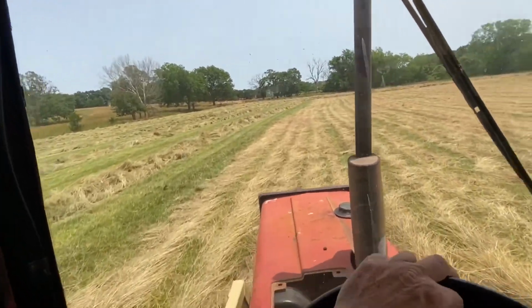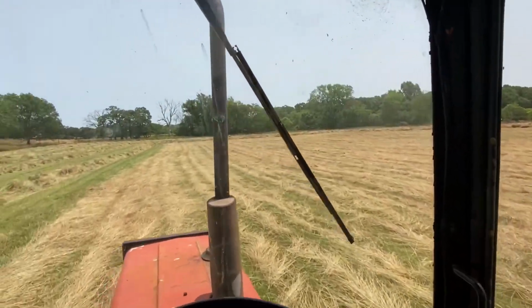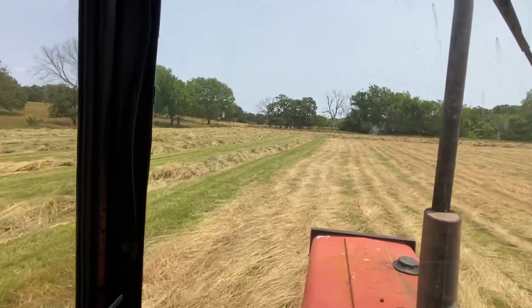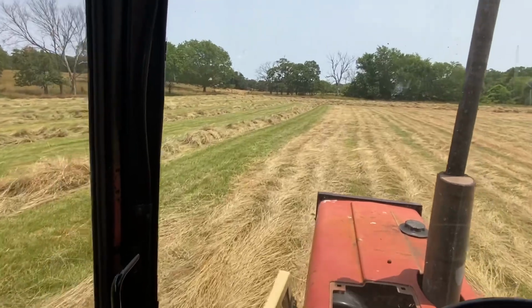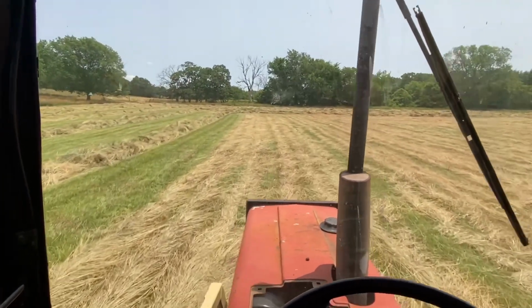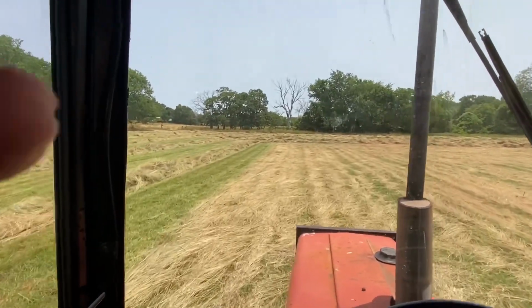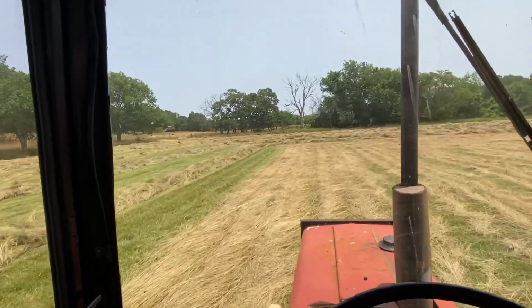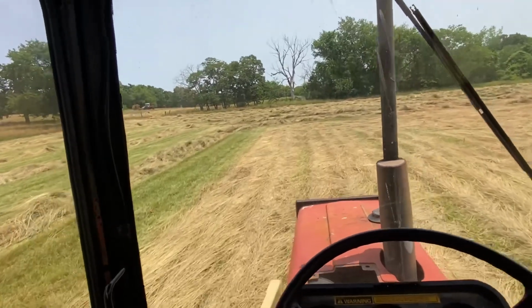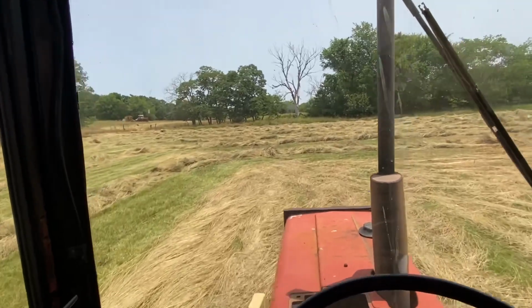So I just got this little dab here left to rake. Probably about 4 rounds maybe or something like that, and then I get to start baling. I got to clean my wind off on the baler really good. And I'm getting behind on these videos. It depends on how wore out I am when I get home tonight, but I may get 2 of them posted this evening. So we'll see. This is just the second day's worth of mowing for us here.